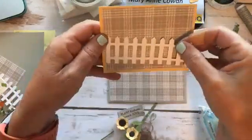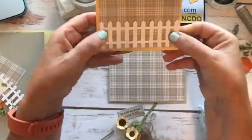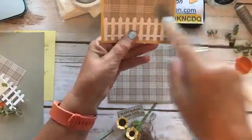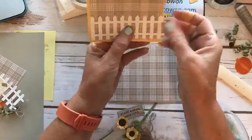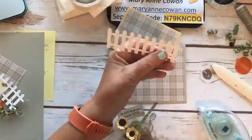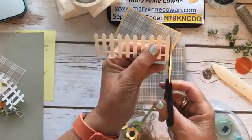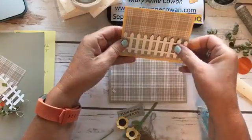Hi, Phyllis. All right, so this is going to go across. So I left it on to show you how big it is. So this was 3 by 4. So this is 4 inches, the width of a card. So it has a little bit of wiggle room, so I'm going to cut these off. And that's going to go here.